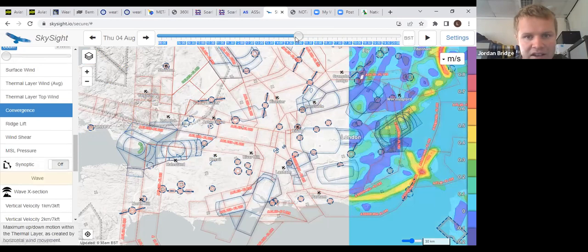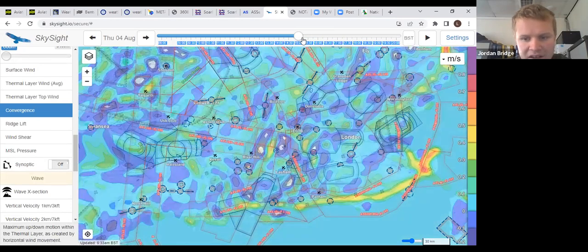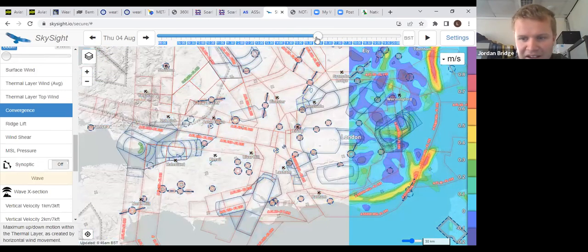And convergences, let's have a look. It looks like a south coast convergence there. Given a northwesterly wind, that's quite common. You can see that going right the way from around Littlehampton all the way up to Dover, so you can skip all the traffic queues as you're in that area.